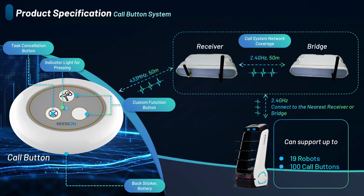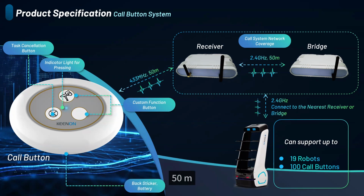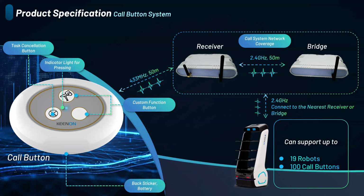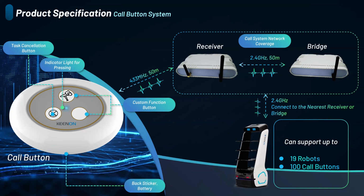For receiver, it communicates with call button with 433 MHz wireless signal and the robot with 2.4 GHz wireless signal. The coverage of receiver is around 50 meters. As for bridge, it is used to extend the coverage of the receiver. For the whole call button system, it can support up to 19 robots and 100 call buttons.